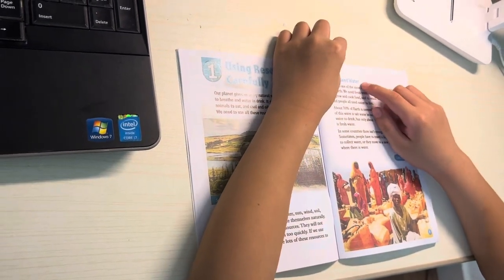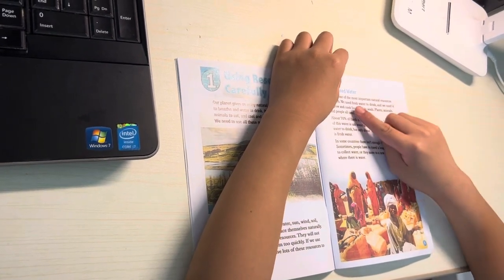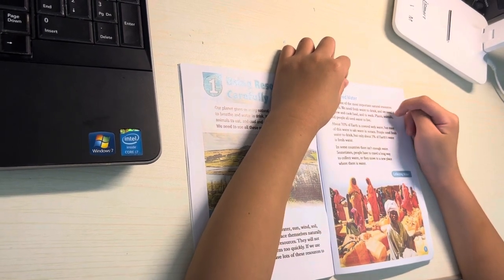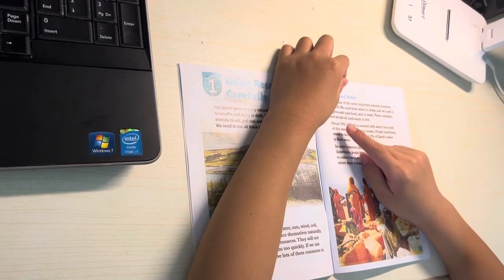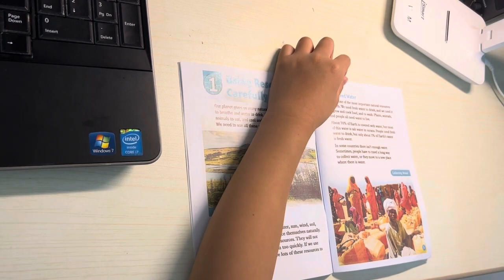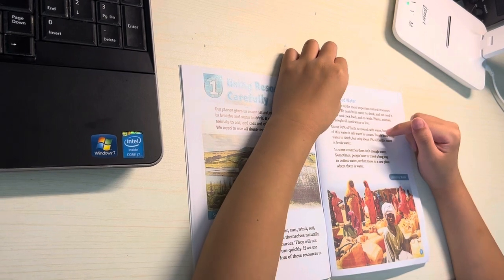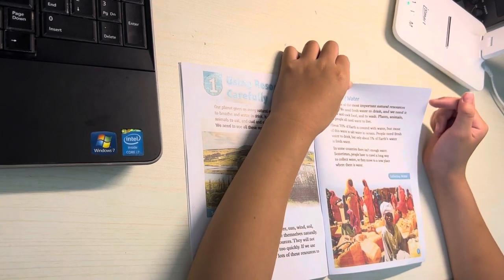We all need water. Water is one of the most important natural resources on Earth. We need fresh water to drink, and we need it to grow food, to cook, and to wash. Plants, animals, and people all need water to live. About 70% of Earth is covered with water, but most of this water is salt water in oceans. People need fresh water to drink, but only about 3% of Earth's water is fresh water.